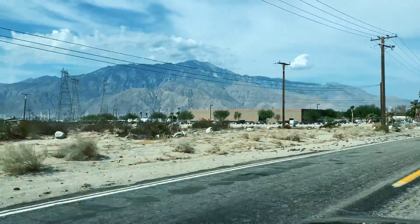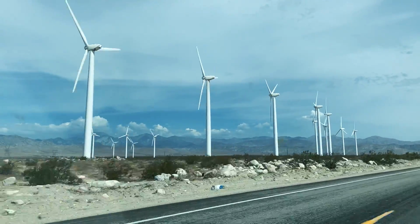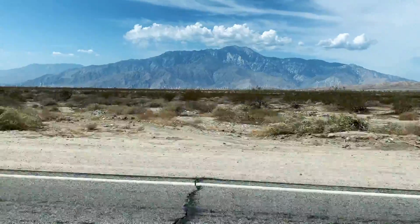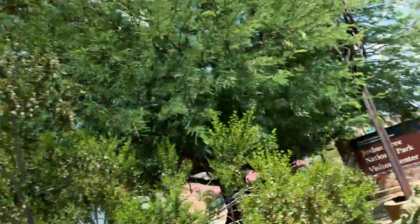The Joshua trees we're going to see, the namesake of the park, are not actually trees at all, but they are yucca plants, and they grow mainly in the Mojave Desert. I got my map. Here we are at Joshua Tree.